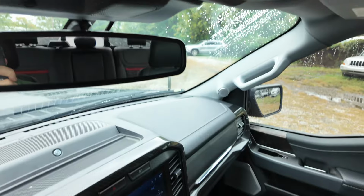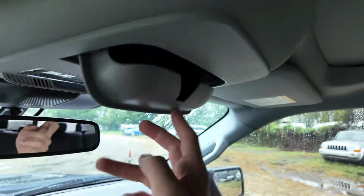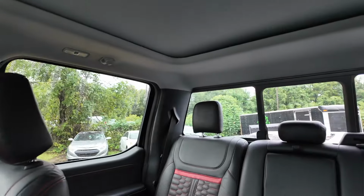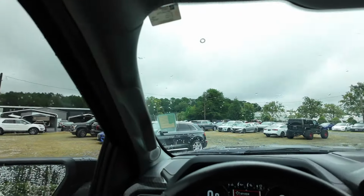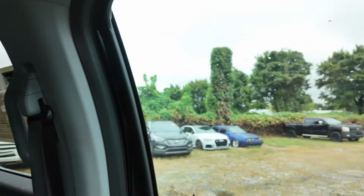And then up top, there's the rear view mirror. You also have your dome lights, sunroof adjustments, a sunglass holder too. And then here's a look at visibility. Pickup trucks really don't have that many blind spots, so it's easy to see over that right side. And then as we work our way to the left shoulder here, you can see plenty of visibility out of that side as well.